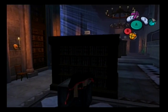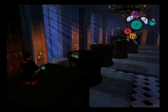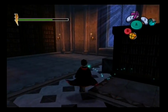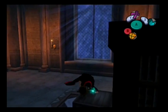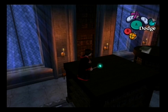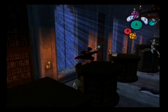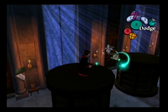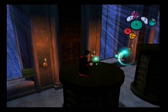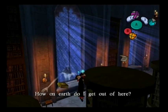Come on, Harry. Get on the box. Mate, talk about making a pig's ear of this. Alright, so we dodge it. Right, and now we jump. Zap it, jump, zap it, jump. How on earth do I get out of here?